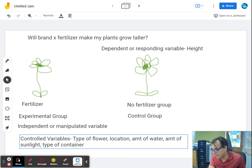We could write a procedure out. We could do all that. We're not going to do a full lab write-up. So let's say we did all that. Are we ready now? Yeah.